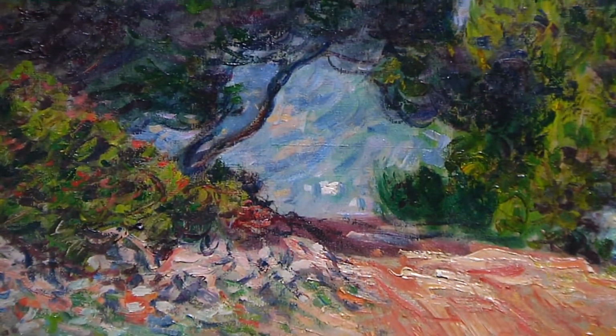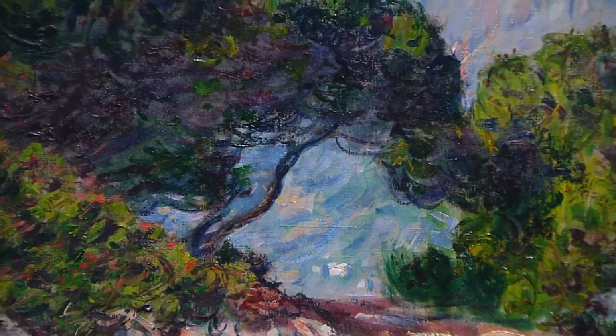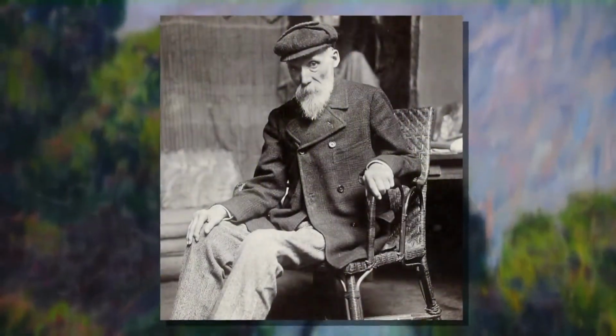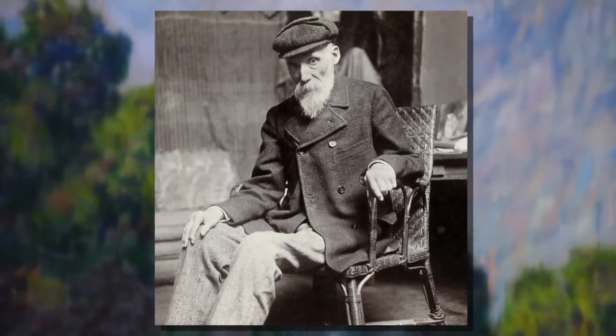His process wasn't always dreamlike. Here on the French Riviera, where Monet had vacationed with his friend Renoir, he met his match in the blazing light.